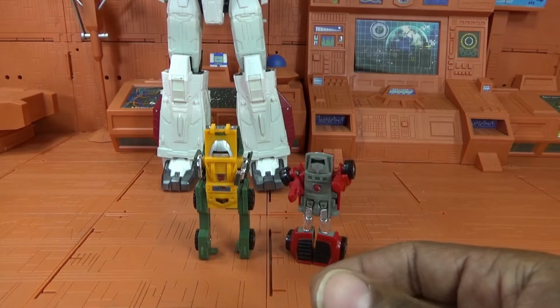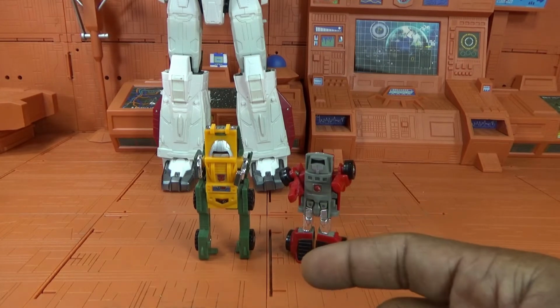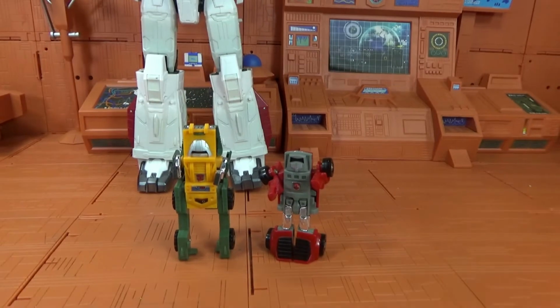But the best part is after Brawn ran Soundwave into the mountain, he turned to Megatron. I got to get Megatron out for this.